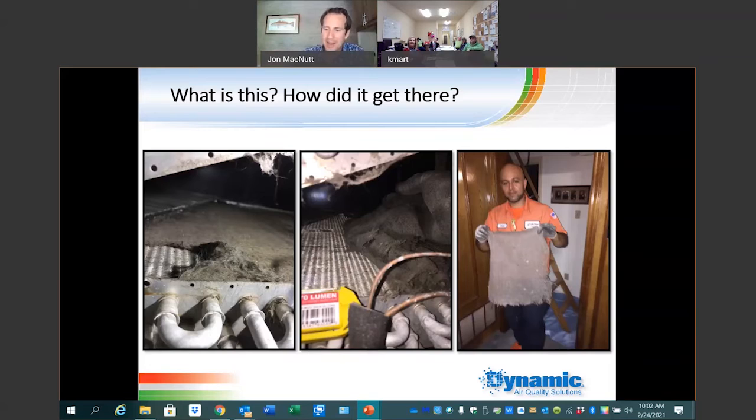Now, how we set that up was, when we get done today, can we show you a little better filter than what you're currently using? Well, about 45 minutes later, we came down out of the attic holding up this sheet of dirt and dust in front of the homeowner and said, remember when I asked you if I could show you a little better filter than what you're currently using? This is why.